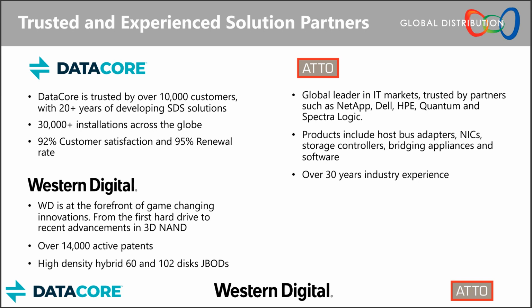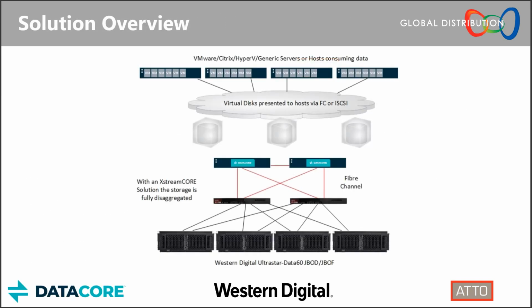So just before I hand over to Craig, I'm just going to show you a quick overview of the solution that we're proposing today. As you can see, you have your servers, either virtual, VMware, Citrix, your applications running, which are connected over Fibre Channel or iSCSI to the DataCore servers. The really interesting part of this is the ATTO XtreamCORE, which, as you can see, disaggregates or disconnects the DataCore servers from the JBODs. And this is what Eric, in his part of the presentation, is really going to go into, and you'll see why this is such a game-changing architecture design.